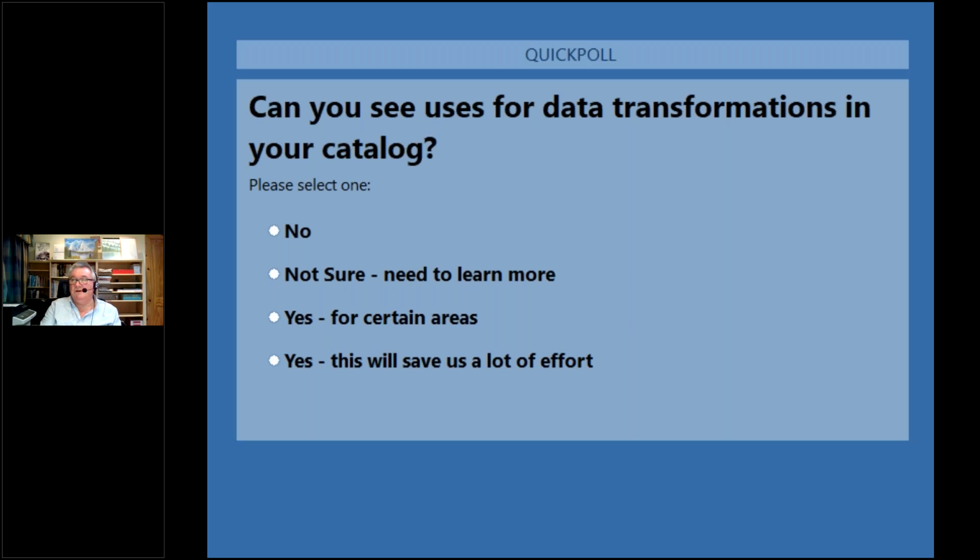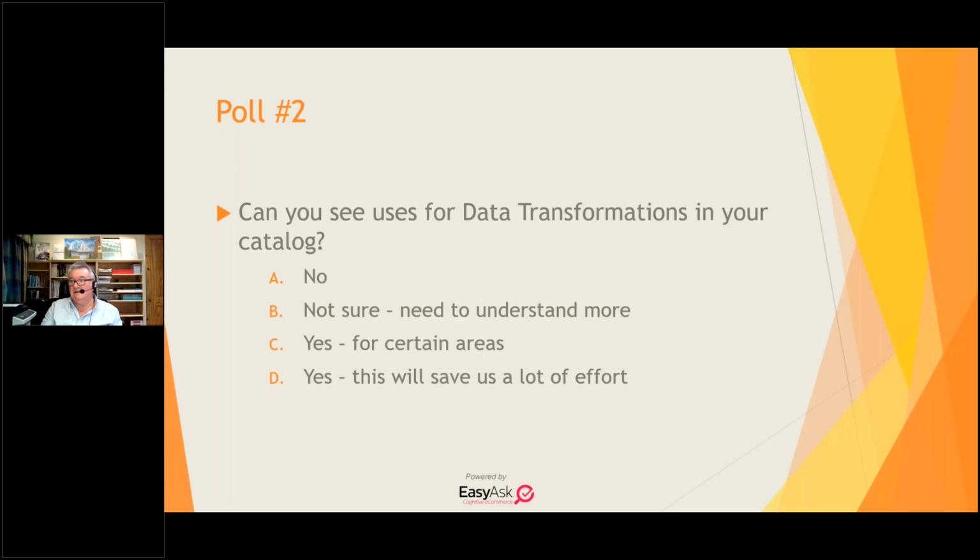And just while you're doing that, as part of the implementation, our team would be working with your team to identify areas where you think data transformations could be useful, and we'll show you how to create them. We'll create the first few for you and show you them and show you how you can test them without affecting the data and so on. So we have a comprehensive system there, but we will be holding your hands through that implementation to make sure these things are set up correctly.